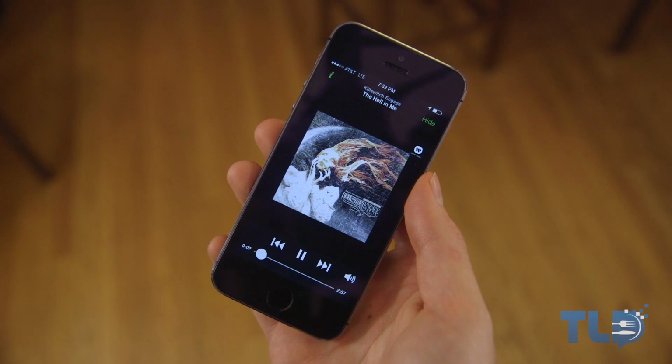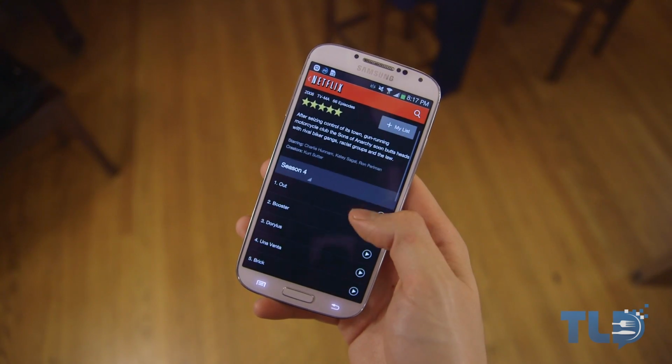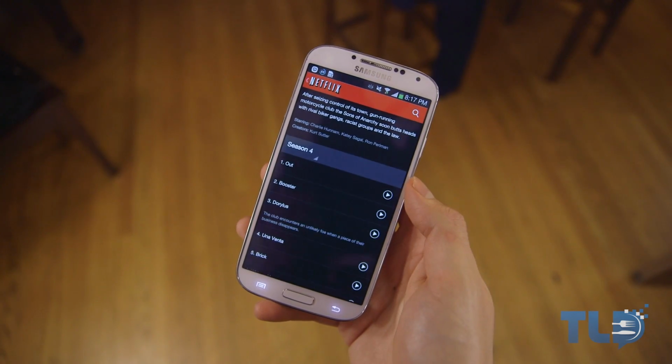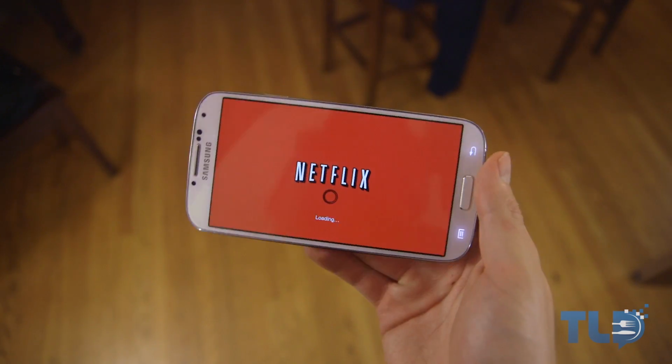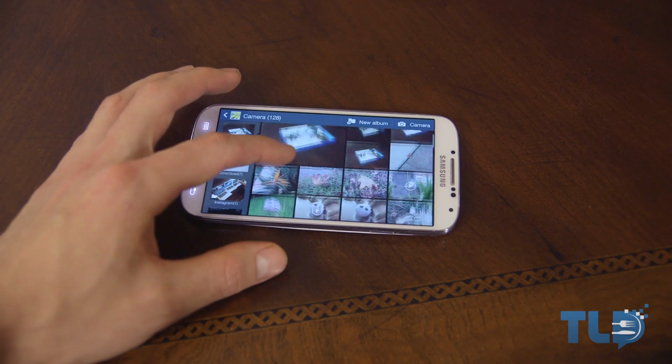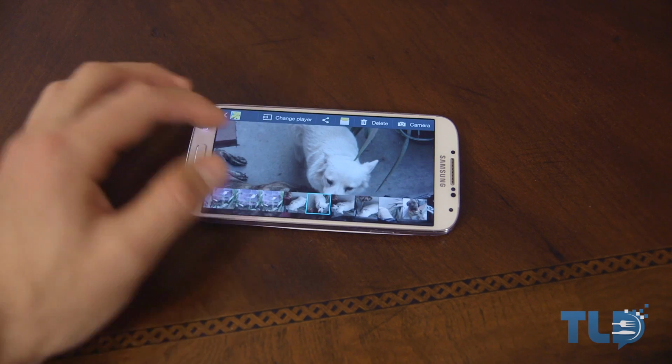Now, with all that said, it really comes down to how you use your phone. Me personally, I use a lot of streaming applications, so Spotify, Netflix, YouTube, and those don't really require me to need a whole lot of storage, so really 16 or 32 gigabytes does the job for me. On the other hand, if you need that physical storage or offline media for music, for photos, for video, then the Galaxy S4 might be a better option for you to consider.